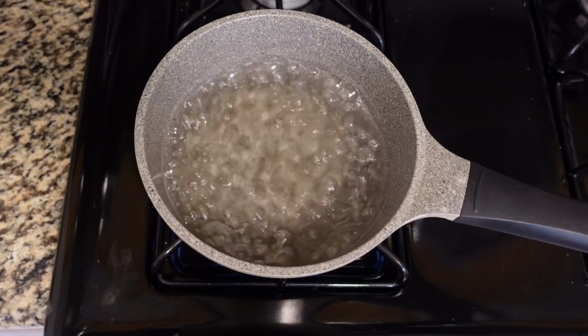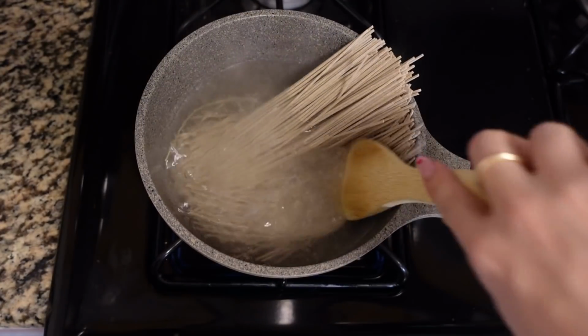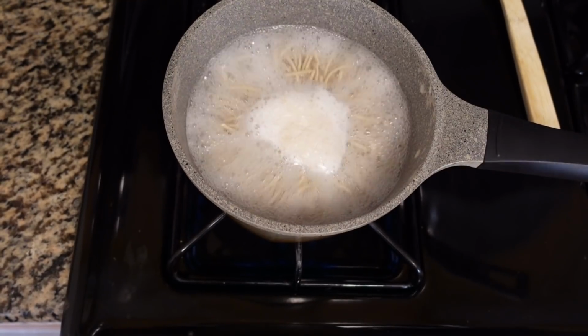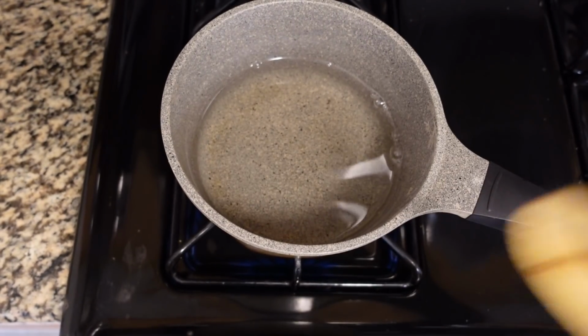Once our water is boiling, we're going to add our soba noodles. And you can make a bunch at this time, and then that way, like I said, you have them for the week. Okay, so once it's all boiled, you want to drain it and rinse it really quick so the noodles stop cooking. Now I'm just gonna boil some broccoli really quick.